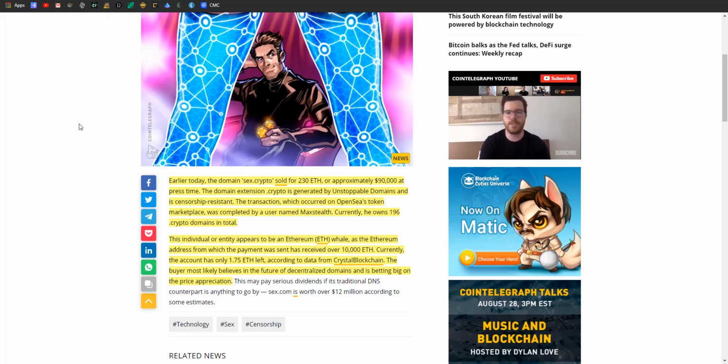This individual, or possibly a group of people, appears to be an Ethereum whale. The Ethereum address from which the payment was sent has received over 10,000 Ethereum. Currently, the account only has about 2 Ethereum left. So the buyer most likely believes in the future of decentralized domains and is betting big on price appreciation. Sex.com is worth about $12 million according to some estimates. They are definitely gearing up for what they feel will end up being a crypto revolution. Get that sweet, sweet crypto porn when it becomes a big thing.